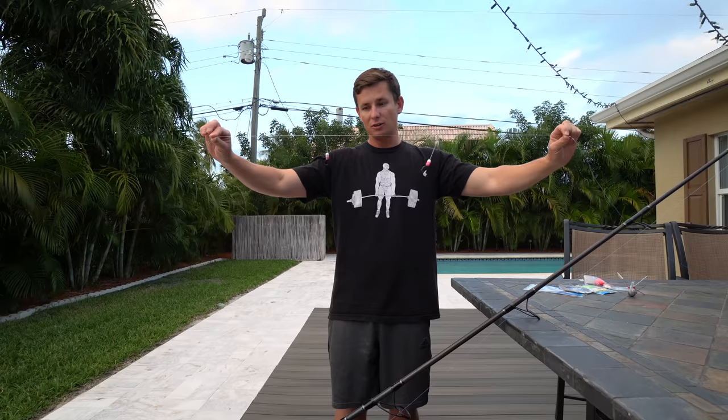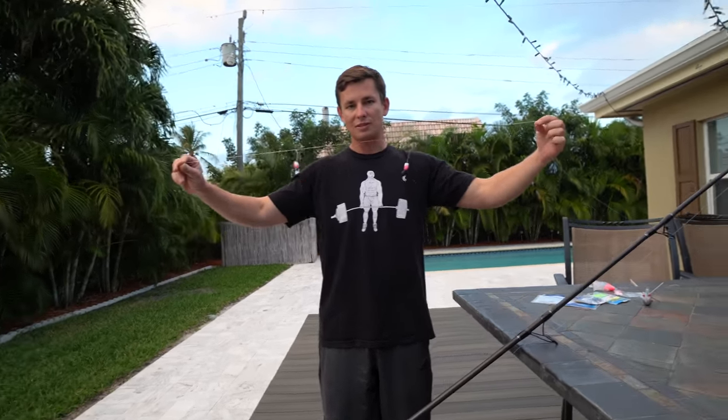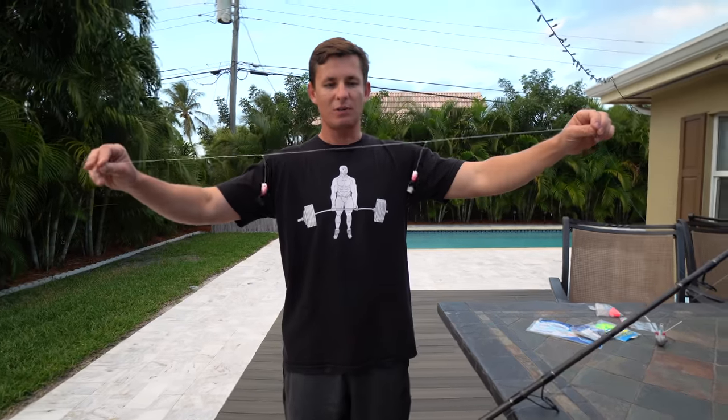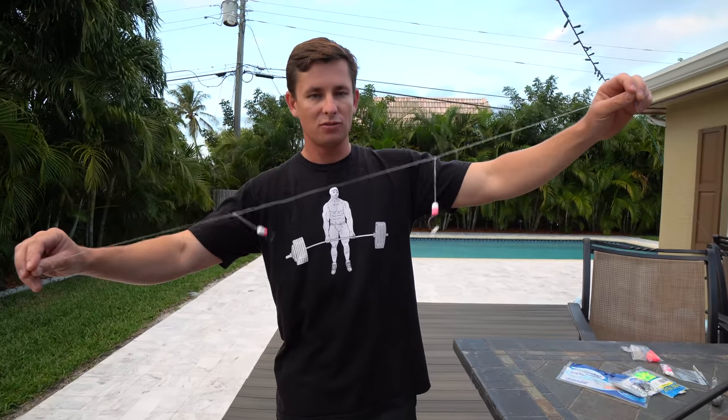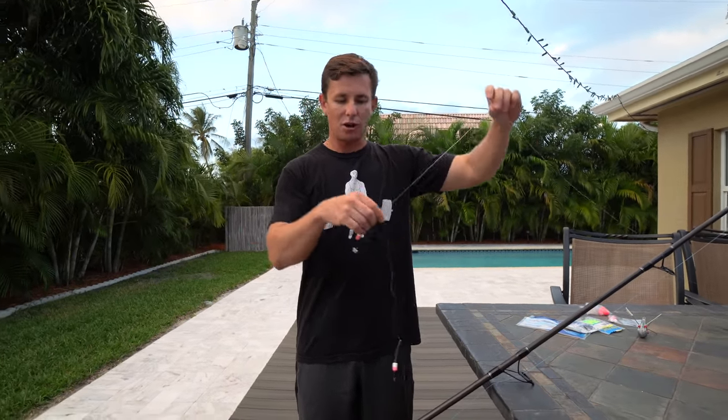I like to fish two hooks. Joey fishes three, but I think he only caught one double the entire time we were there. So I feel like anything more than two hooks is a waste. What you do is you cut a longer piece of leader than you need, and then you make dropper loops.